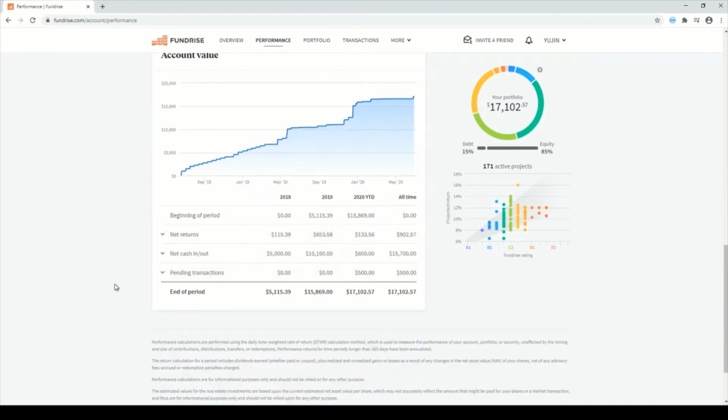So these are my returns, just at a high level. I'm not going to really go over it because you can see it. Screenshot if you'd like.